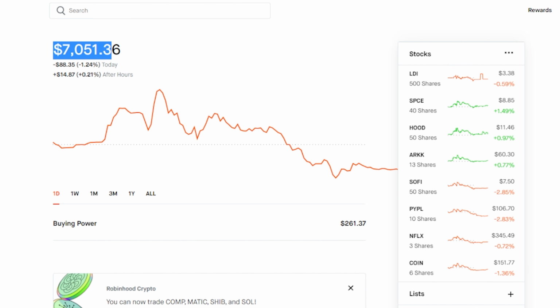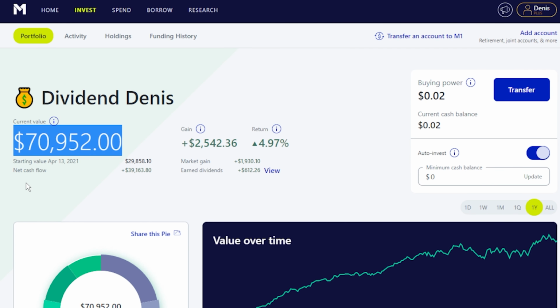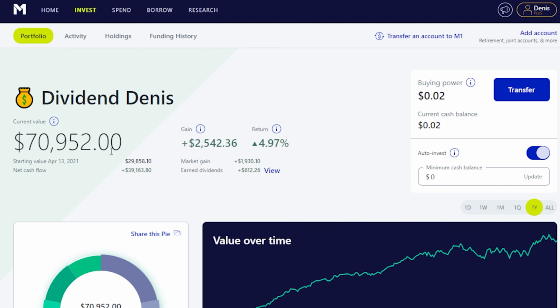Obviously, if you've been following along for a little while, you get an idea of me investing some pretty large sums of money, at least in my eyes, into certain stocks that I see some potential in. Now, the reason I also wanted to show the M1 Finance portfolio is that you can see here I have a large sum in this account. This is a fairly large amount.